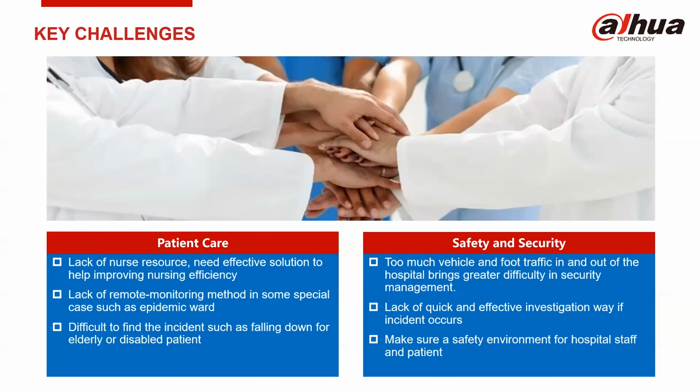For this, the main challenge we would face, number one, is patient care, and here we lack enough resources, enough people to support the patient. Maybe we don't have a way of monitoring. Maybe some special cases where we have an outbreak, maybe an epidemic ward. Also finding incidents like falling down for elderly or disabled patients. We can't have someone in their specific rooms looking at them one by one. It's really expensive, so Dahua has a solution for this.